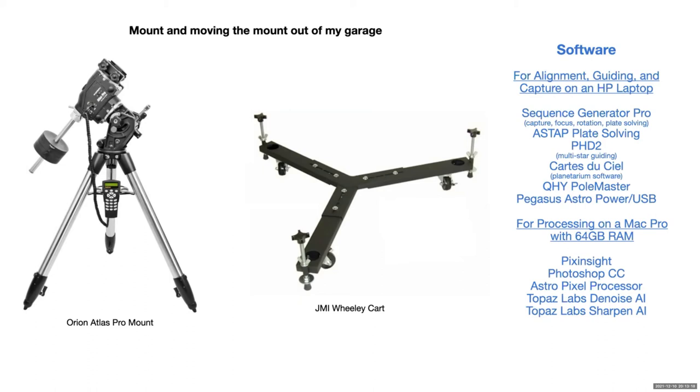For software, I'm using Sequence Generator Pro to do the capturing, the focusing, the rotation, and the plate solving with the ASTAP plate solving software. PHD2 for multi-star guiding, Cartes du Ciel for finding things, planetarium software, the PoleMaster for polar alignment, and then that little Pegasus thing controls all the USB and everything, all the power and everything, and the heaters, and it all works great.